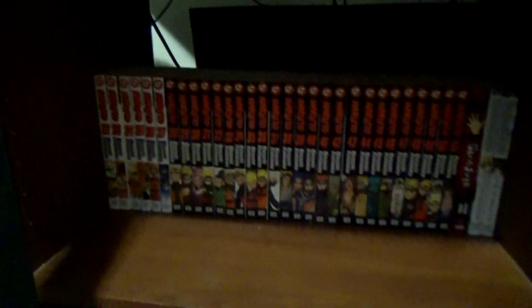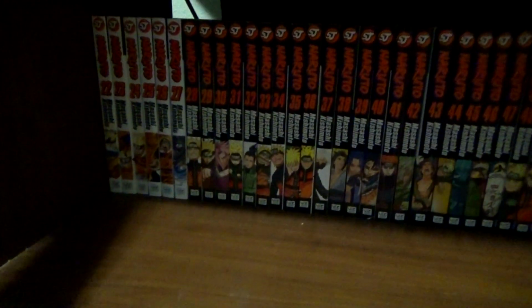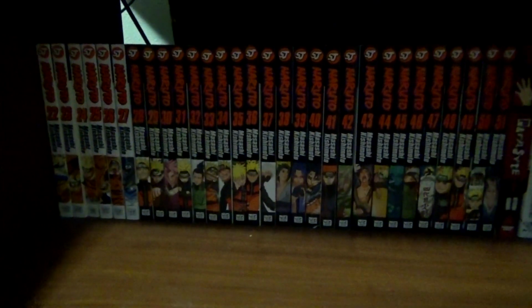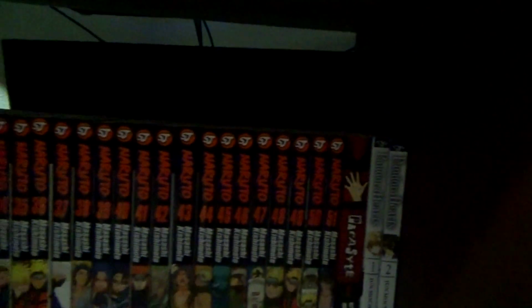Alright, hey guys, so down here really quick on the bottom of where my TV is, you can see I just have Naruto volumes 22 to 51. This is the Naruto that I've already read through, so I just don't have it on my main bookshelves. And then also Parasite Volume 1 and Pandora Hearts Volumes 1 and 2. I stuck those there so they would remain sturdy. Otherwise there'd be a big gap here and they'd be falling over all the time.